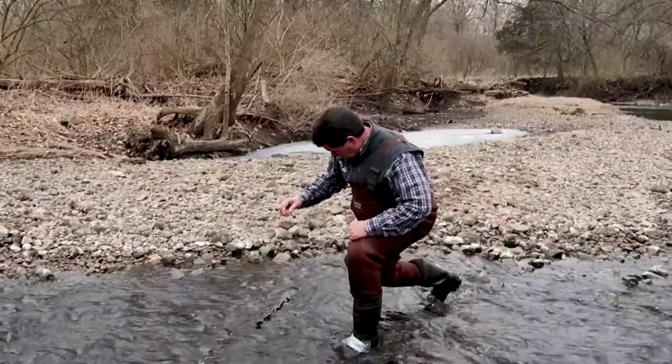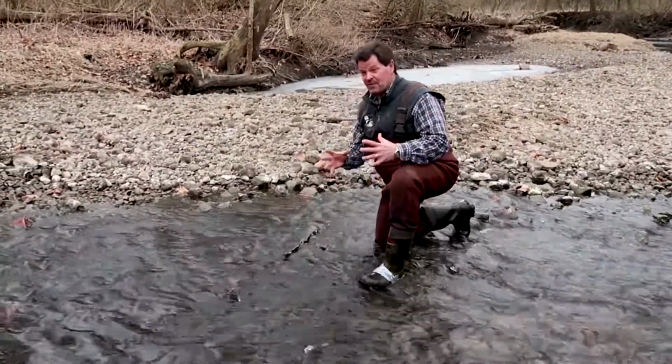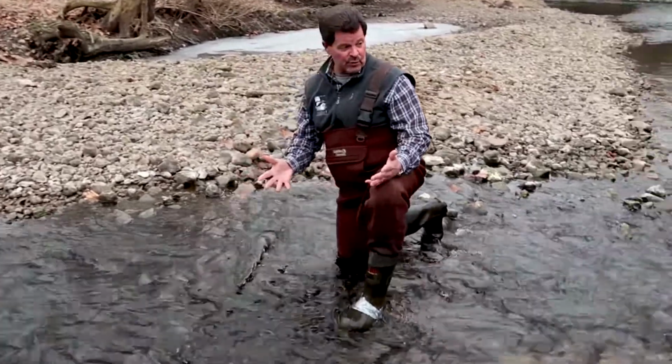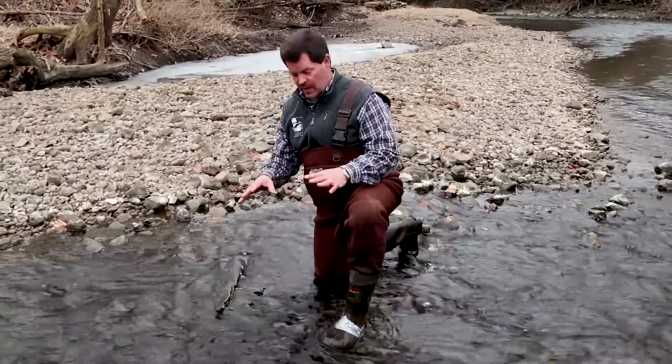There are endangered species of fish that live in this section of the creek. That's why it's important to preserve the land to help preserve the creek. So this creek is very special. It has really good habitat in the stream. We're fortunate that the water levels are really low right now.